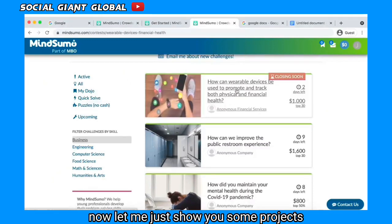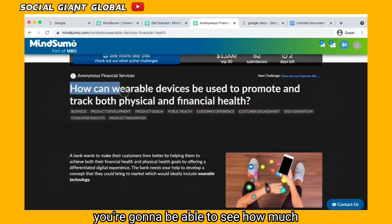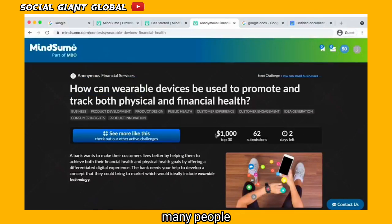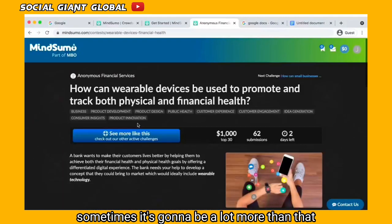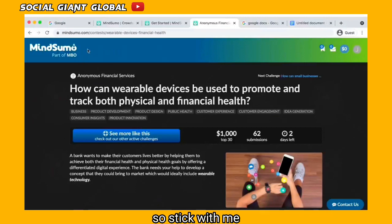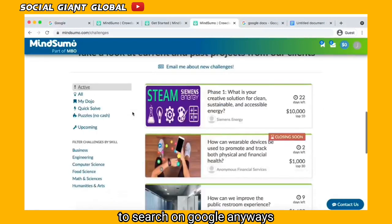Now let me just show you some projects. If I open up, for example, this one over here, you're going to be able to see how much money people have been making with this challenge alone. You can see that this is their total budget, and here are the results of this project. Sometimes it's going to be a lot more than that, so stick with me so I can show you that simple Google trick and how exactly you will be paid to search on Google.